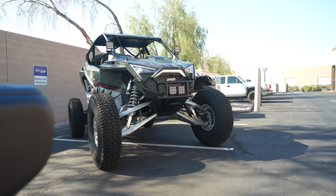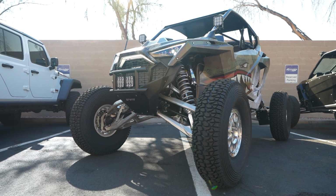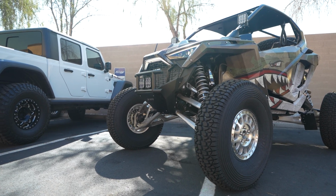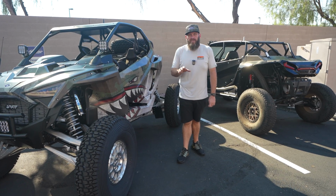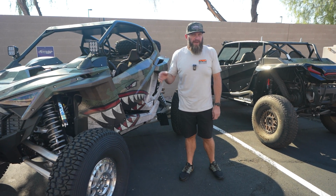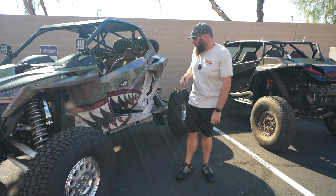So Fox actually owns Method and Tensor. So of course they're running Method and Tensor tires on it. These are 35-inch Regulator 2s with the Method 401R race wheel. This car they call their Baja Edition. So it's kind of more set up for desert terrain and trail riding. And they are coming out with a Dune Edition also, which would be a little bit lightweight car with all the cool Shock Therapy and Fox stuff on it as well.